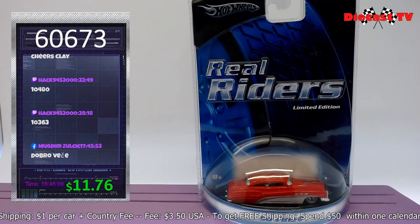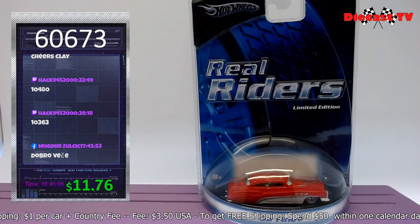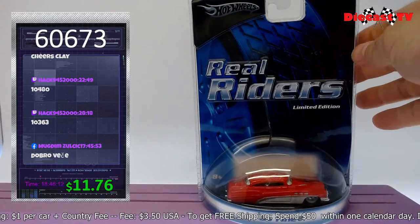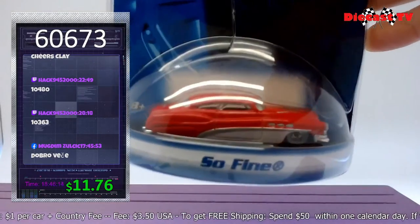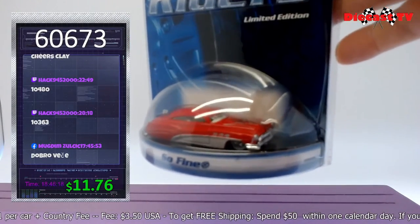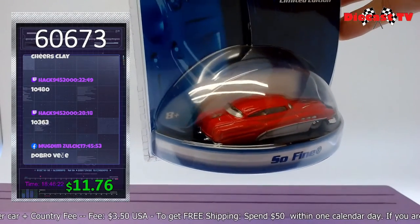Back in 1982, Howard Johnson, R&B recorded artist, had a song called So Fine, Blow My Mind. Maybe he was talking about this Hot Wheels Real Riders limited edition So Fine. Look at that. And isn't that so fine? This is boxed up, packaged up in a nice bubble dome here. You could get a good look at this car.